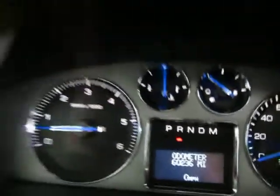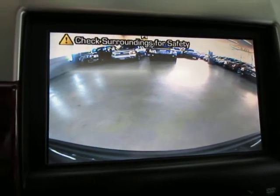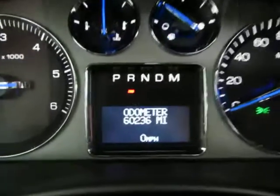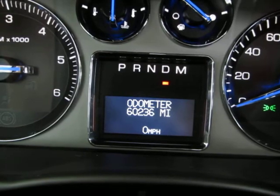Reverse. By the way, when you go in reverse, you get your color backup camera, which along with your parking sensors should help you avoid any accidents when backing up. All right, reverse, neutral, drive, and that's how you're going to drive it 99% of the time.